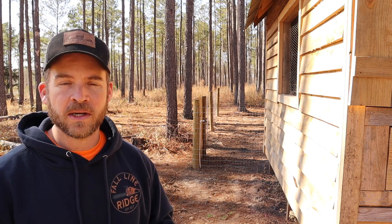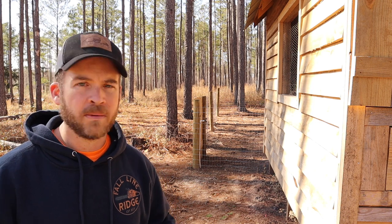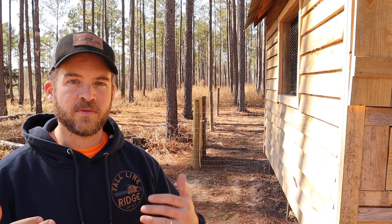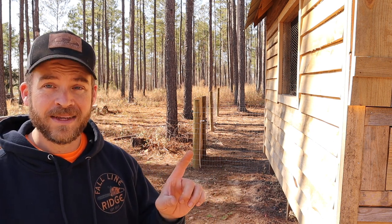So here's what we're going to do. I've got some netting that's coming in. It's on the way, that I ordered from a company, I think in Missouri, and we're going to put netting over the entire thing as protection from hawks. But today, before that comes in, we're going to take this fencing right here.